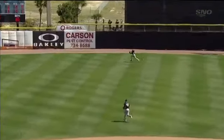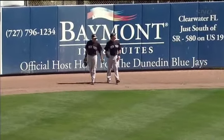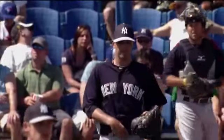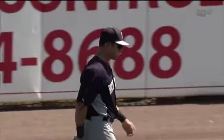Big fly ball. Left center field. Back go the outfielders and calling for it and making the out right at the track. That got just a little bit dangerous for a moment, as you could see the two outfielders charging toward one another, but it was Slade Heathcott who makes the play.